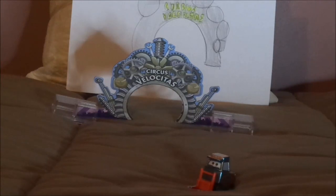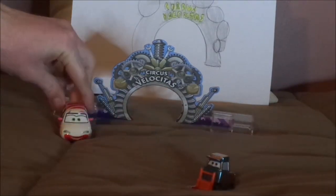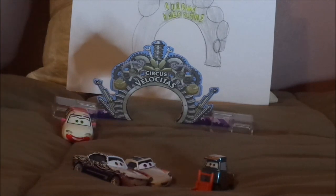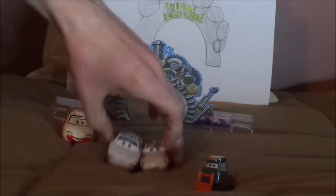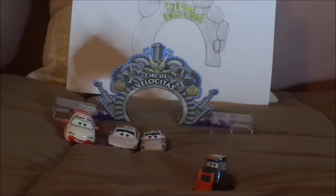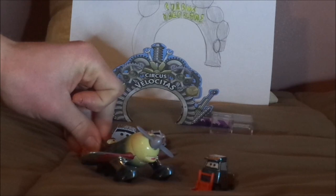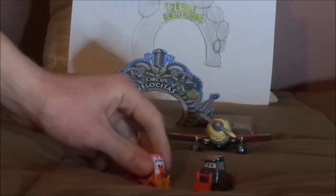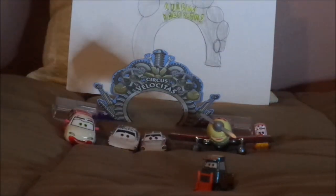And now let's pull up some of the other circus cars. We have Claire Gunzer, the Pillar Direv sisters, May and Kay, the Circus Stunt Biplane, and the Circus Pitty, and some more pitties.